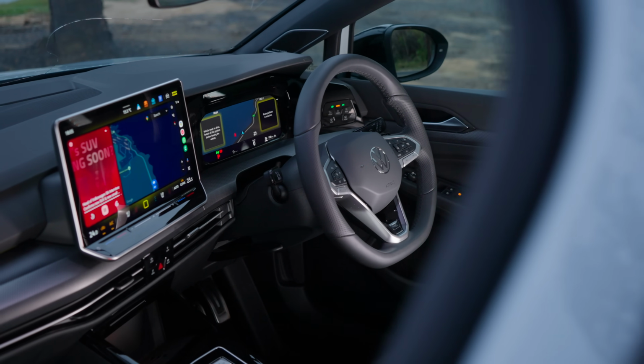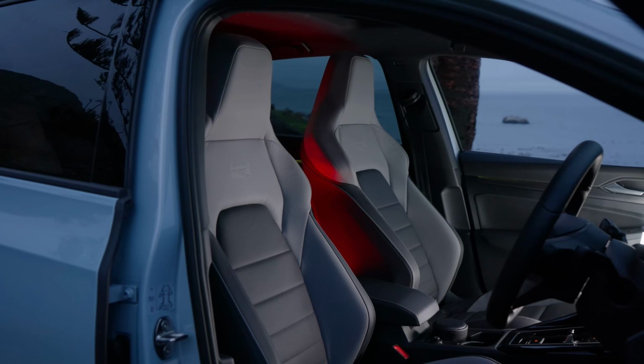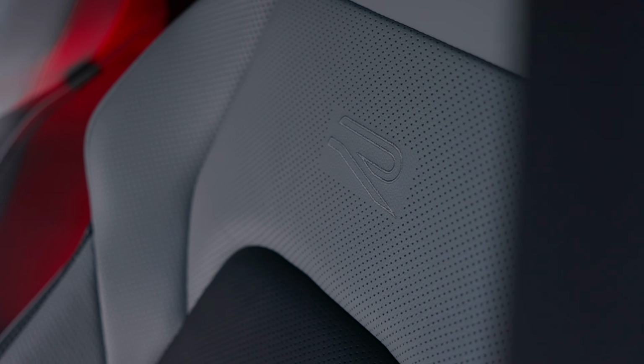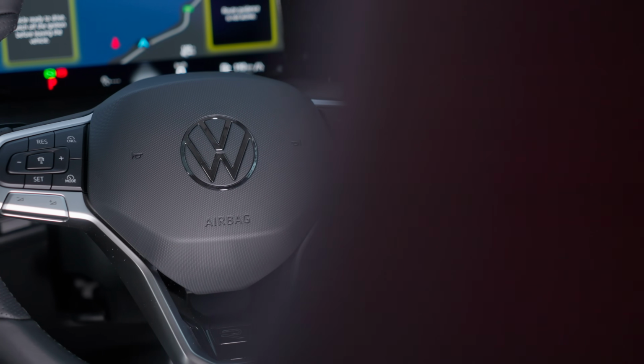Genuinely, thank you. Part of the R-Line package, and one of the reasons why it's a quite expensive package, is these beautiful seats. No, it's not real leather, but it's good fake leather. These are the GTI seats. On the GTI, they say GTI. Here, they say R. And they come as part of this R-Line, and then you get ventilated seats and heated seats. Really, really lovely. Right, happy interior.